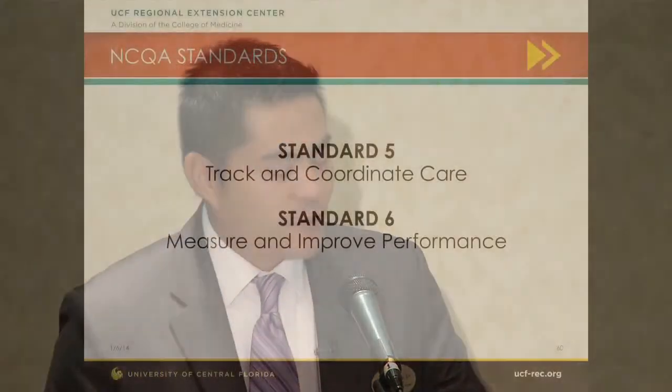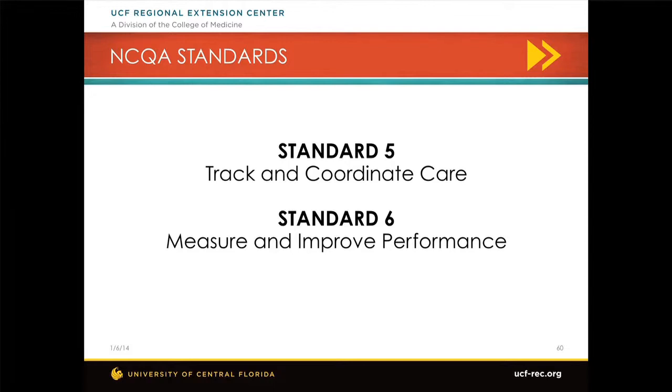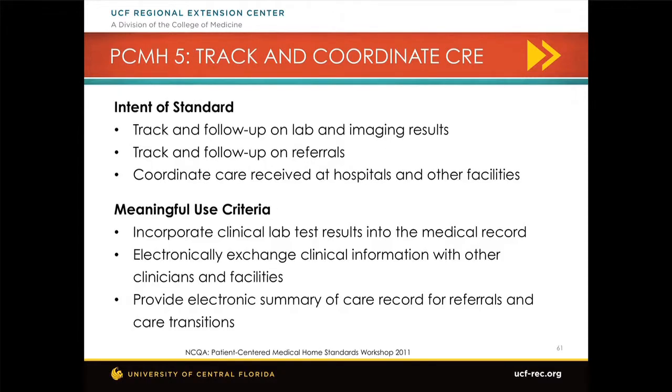The last 2 standards here, standards 5 and 6. Standard 5, here's a big one, and by big I mean that this standard might necessitate the practice acquiring additional resources, because it deals with resource intensive criteria. It has to do with monitoring and tracking care in between office visits. It also has to do with tracking labs, lab and imaging results, and tracking and following referrals. It also has to do with coordinating and communicating with the hospitals or other healthcare organizations that your practice deals with.